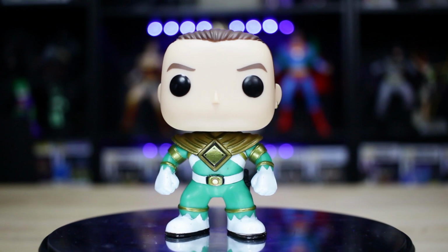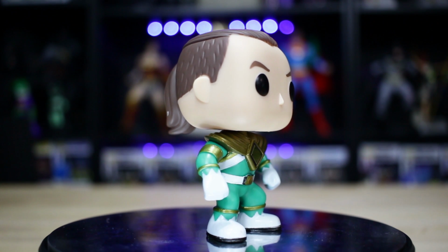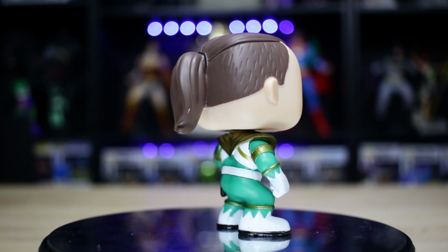You know what I'd like to see for an exclusive of this? See, he has just regular eyes, but there was an episode when he was getting evil and his eyes would turn colors, like green. It's a simple, stupid one, but that'd be cool to have, like the evil version. Maybe put like little green veins in his face or something, make him like the evil version. That'd be sick. That'd be really cool.